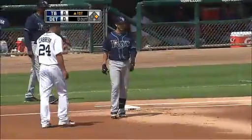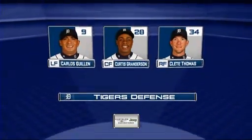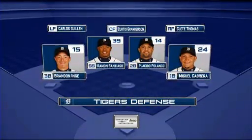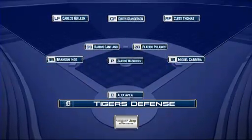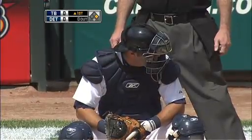Let's take a look at the rest of the Tigers defense behind Washburn this afternoon. You've got Guillen out in left field once again, Granderson in center, Thomas in right. The infield reads Inge, Santiago, Polanco, Cabrera. Alex Avila getting his first start of the series with Washburn being on the mound. A little easier for Washburn to throw out some of these would-be base stealers.